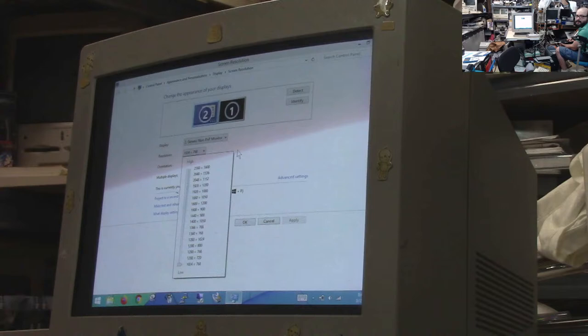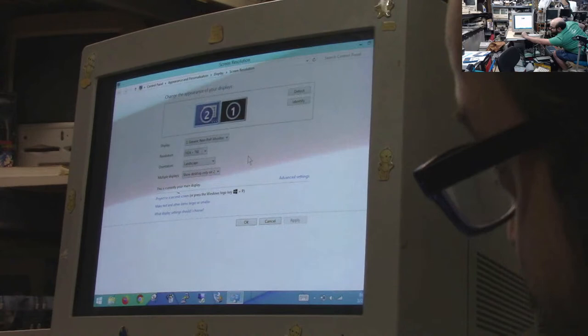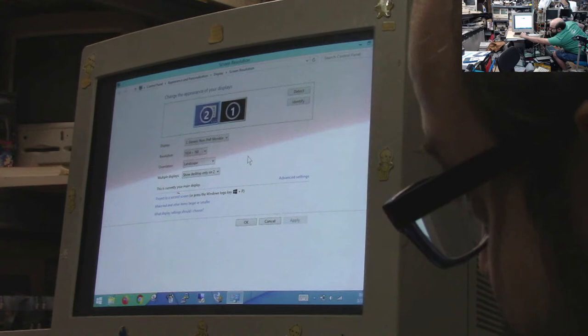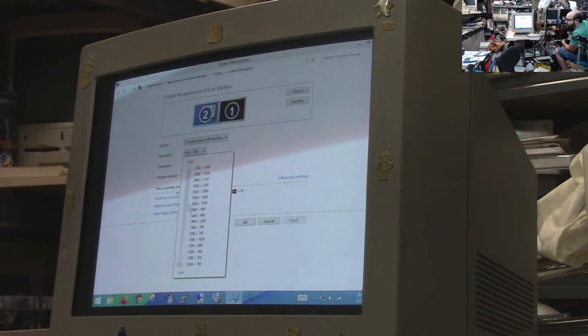Yeah, the monitor is very bright. Now, there are some menus on here, I think. Can't get anything to come up on here. Okay, never mind. I don't know why those buttons don't seem to want to work, but... Yeah, let's see. Go to like 1600 by 1200. Let's see what happens.